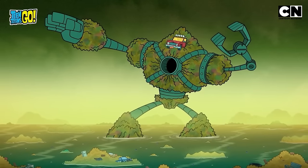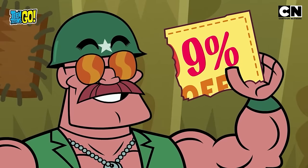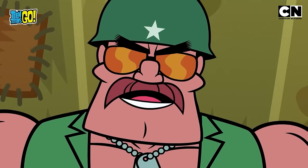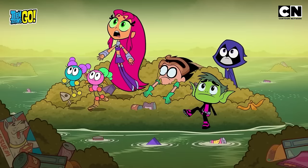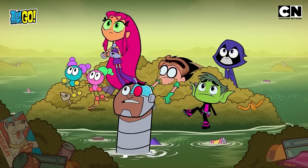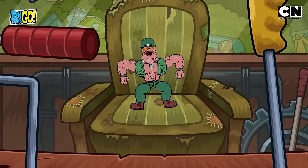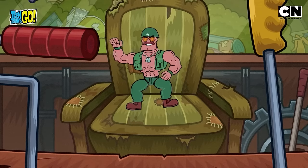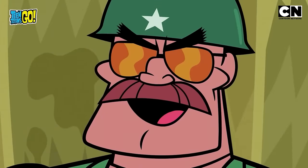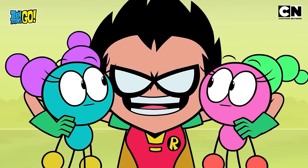Contaminator! Hoorah! And with this machine, I shall contaminate exactly 9% of the world's recyclable plastic. But if you do that, then nothing will get recycled. And all of our recycling centers will be destroyed. Hoorah! That's the plan! Well, your plan ends here. You don't have the power to stop me! Hoorah! Yes, we do. Because we've got the power of recycling!